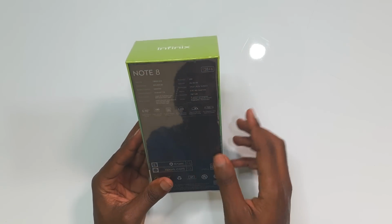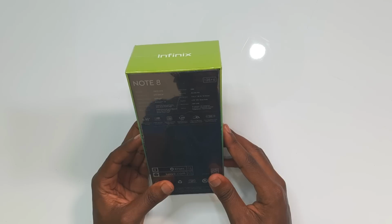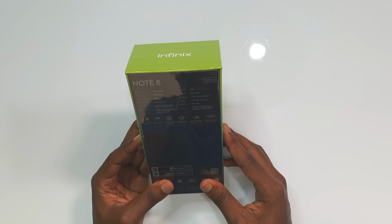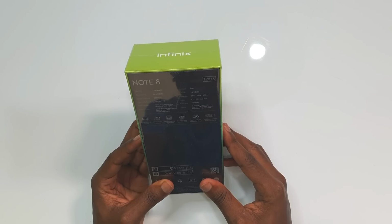128 gigs of internal storage, 6 gigs of RAM, GPS, Wi-Fi and Bluetooth, 5200 milliamp battery, Android 10, 16 megapixel fixed focus plus portrait lens for the selfie cameras. The rear camera is 64 megapixel plus a portrait lens plus a macro lens, then an AI lens with quad flashlight. There is the Helio G80 processor.